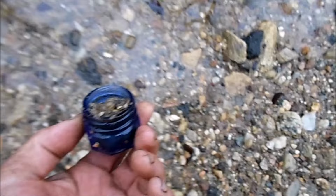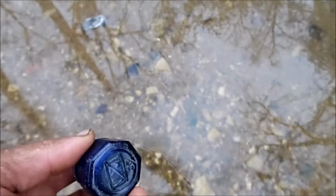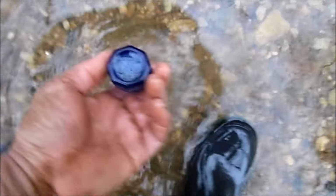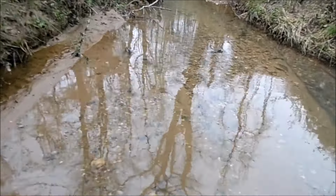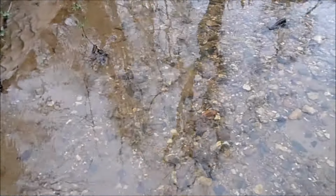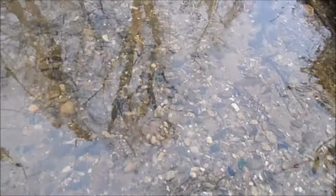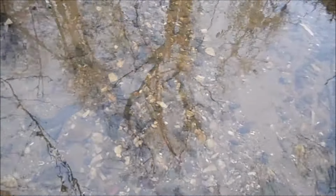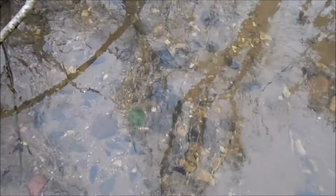Okay, here's our first bottle. Fairly common, but sometimes they sell for $5. A miniature Noxzema. So many rocks, it's hard to distinguish the difference between rocks and bottles sometimes. So I gotta slow down.